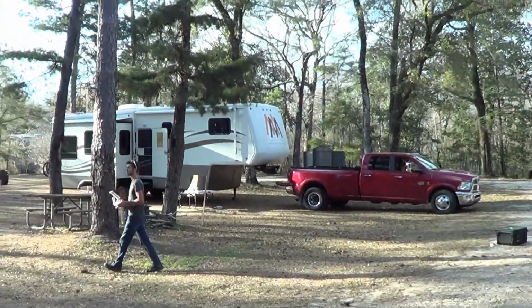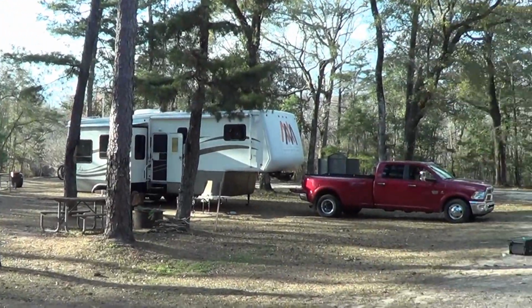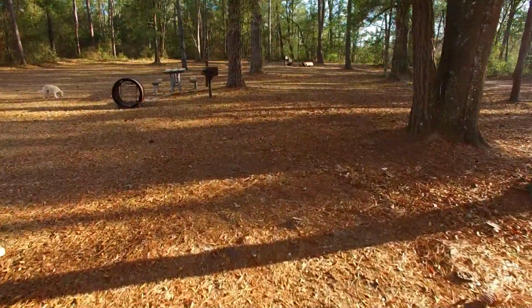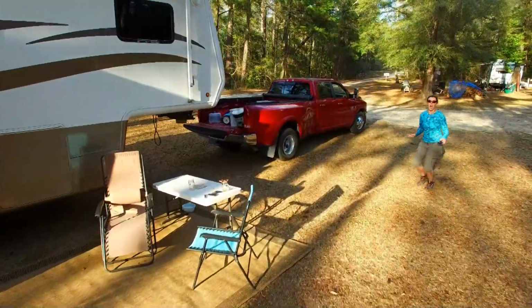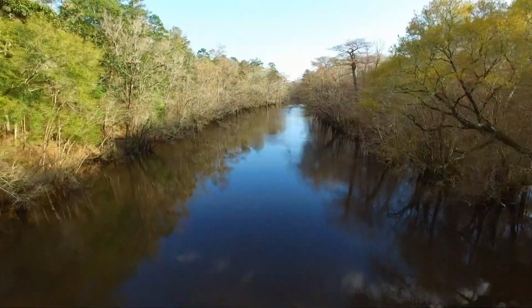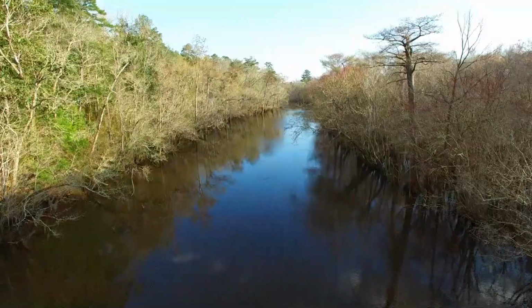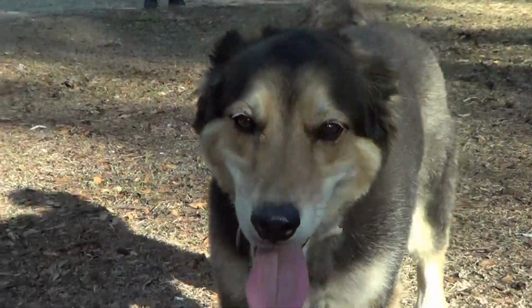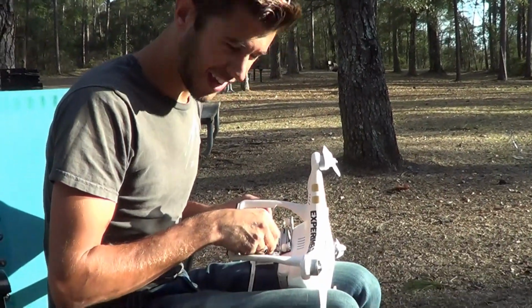All right, so we've chosen our spot. We are the only people here. And this is our spot. And Tom's flying his drone. And we are super excited to be here for 2 nights. Just perfect. It's beautiful out. We got a beautiful spot. We're excited. Sometimes you just gotta fly for fun.